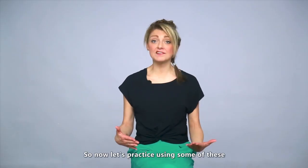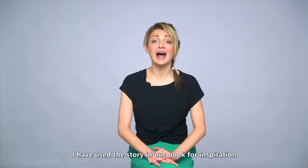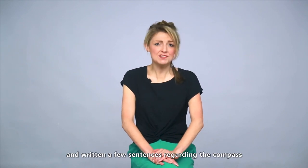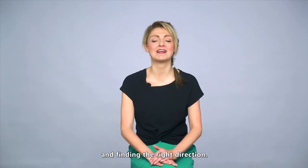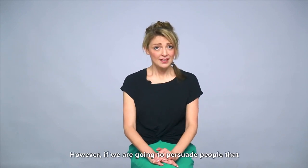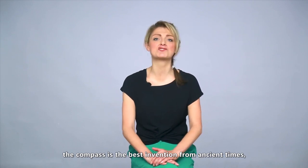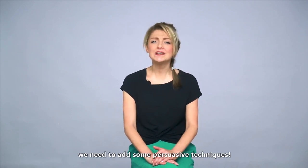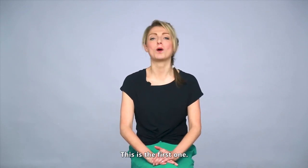So now let's practice using some of these for our persuasive summary. I have used the story in our book for inspiration and written a few sentences regarding the compass and finding the right direction. However, if we are going to persuade people that the compass is the best invention from ancient times, we need to add some persuasive techniques. This is the first one.